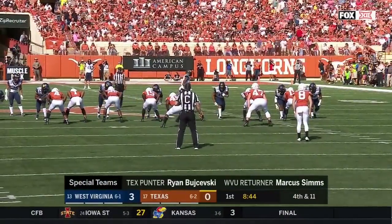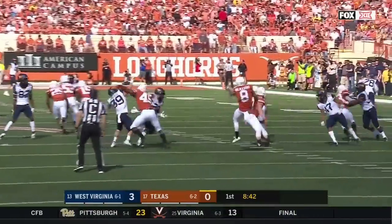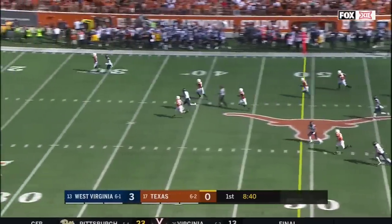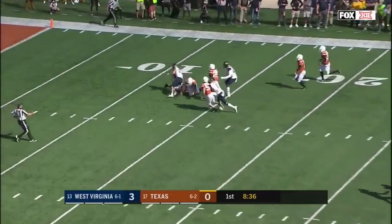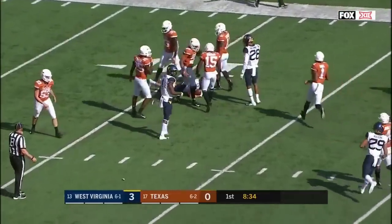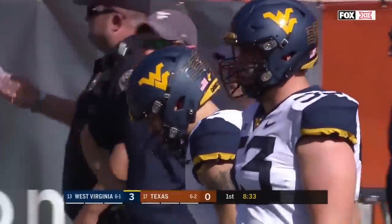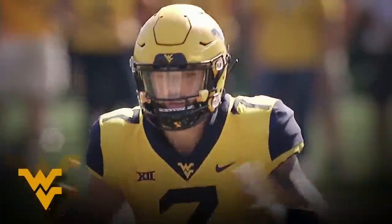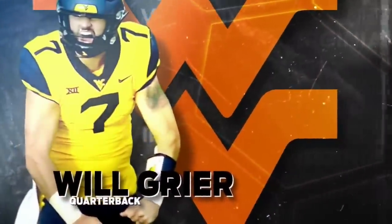So Ryan Buchevsky punting from his own 26-yard line. David Sills is the deep man. And Sills will pick it up. Sills wrapped up at the 11. A 48-yard punt, no return. Here comes Will Greer. And the West Virginia offense back after this.